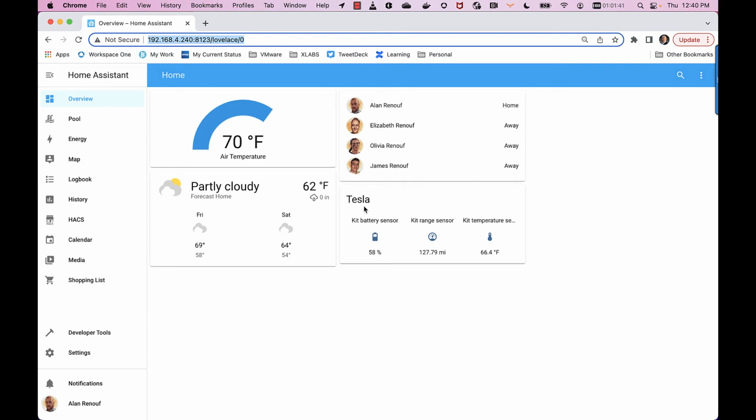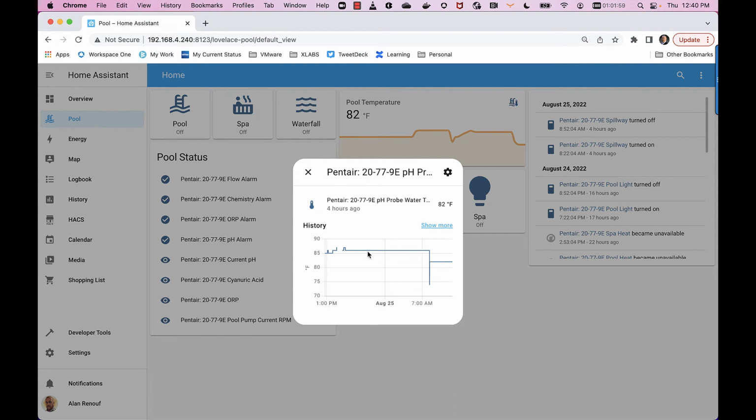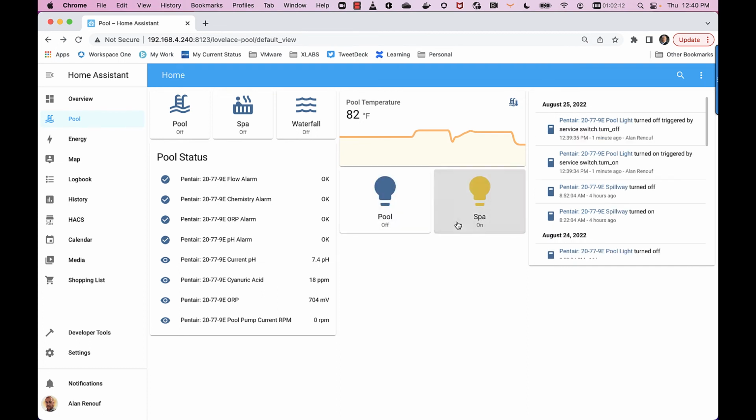You can see it's hooked into my Tesla. There's a plugin for the Tesla that easily brings my stats into there so I can take a look at it. It's pulling the air temperature from my pool system so I know how hot it is out there at the moment. I can actually control more of my pool. I can see a temperature gauge of my home, and I can see how warm my pool water is for the entire week, or go back even further. I can see a list of the information that's gone on with my pool. I can easily turn my pool lights on and off using these simple buttons.